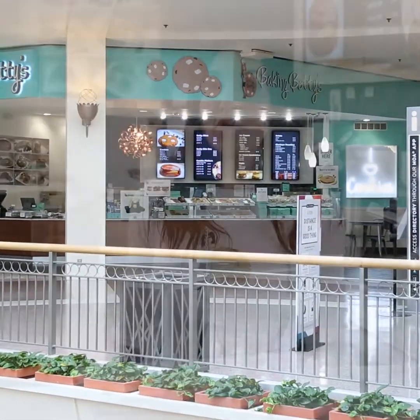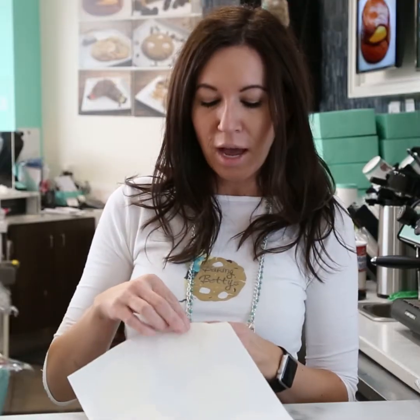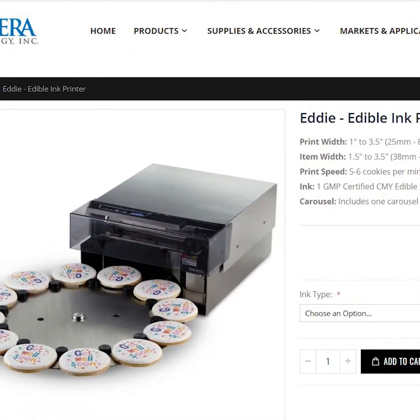So we were getting a ton of requests to do custom logo cookies, custom images on cookies. Prior to using the Eddy, we used these edible frosting sheets where you had to print individually, and you had to peel them off one by one. I was trying to research different products and try different products to find the best solution for us.